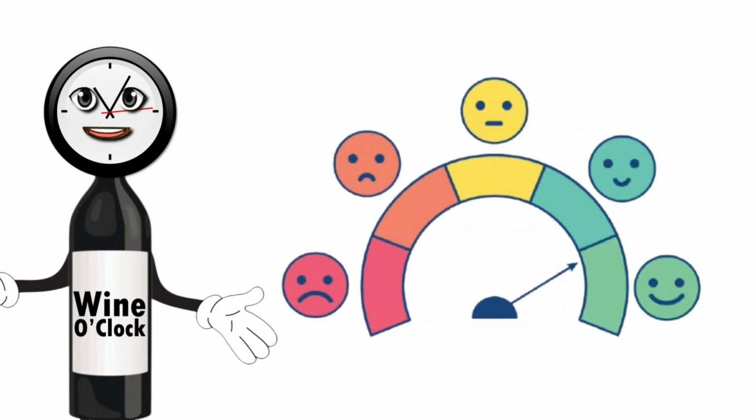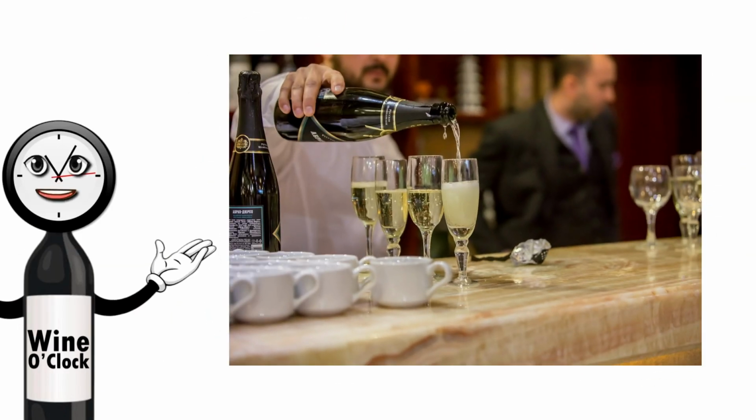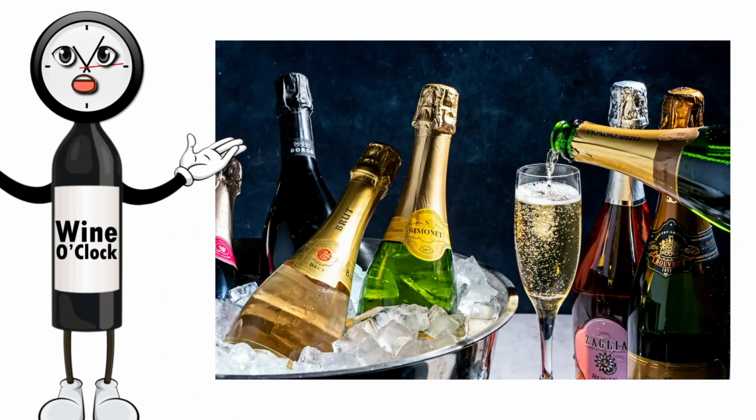And here's the kicker. Cremant is made using the same traditional method as champagne. Yes, the bubbles are just as fancy, but it skips the champagne ego trip. Translation? You get all the elegance without having to refinance your house. It's the ultimate value bubbly for those who love a good sparkle without the side of snobbery.